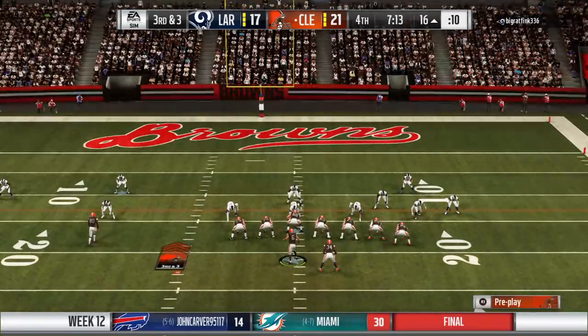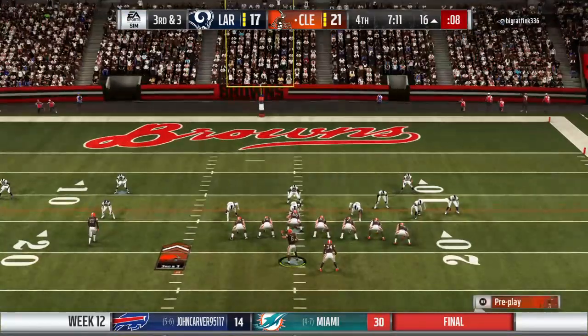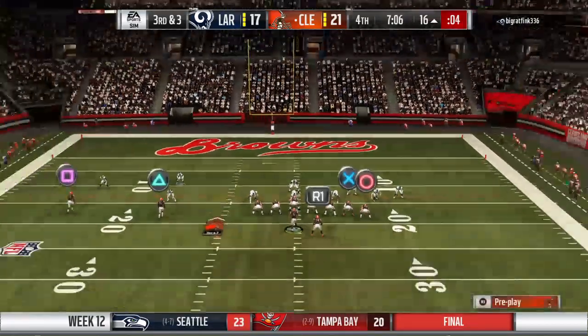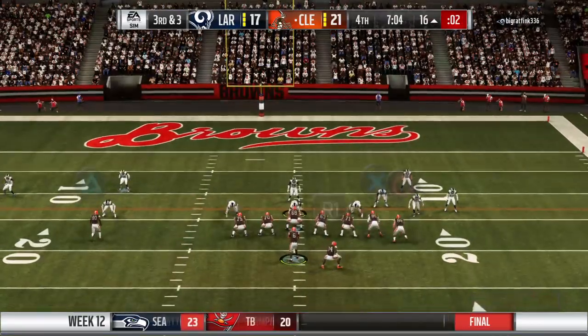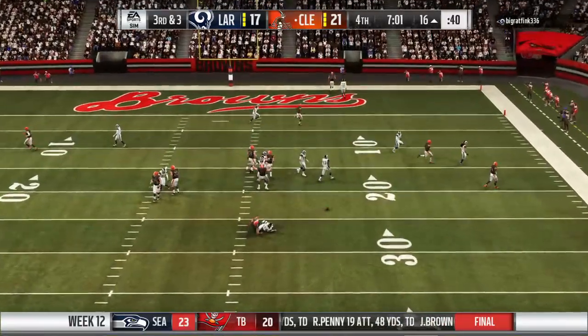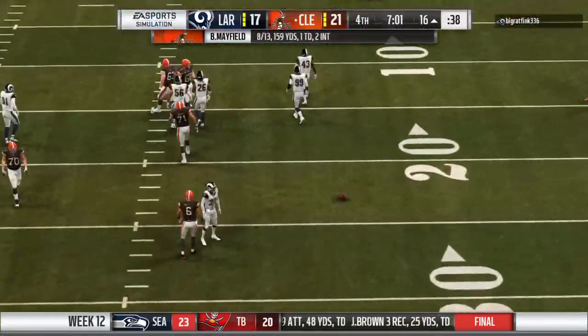Gun, gun! All right, now, lucky 56. Detroit! Detroit! From the gun, Mayfield. And he takes a shot on the release as this will be incomplete.